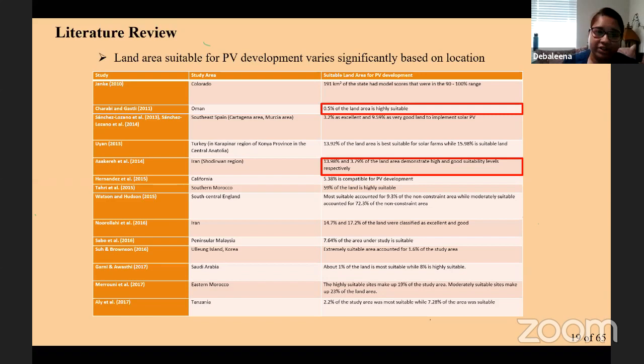Now, there were several literatures that I found while doing this research, and they show that the land suitable for PV development currently varies from location to location, and you can see the variability. The most favorable land here is 13.98%, and the most favorable land in Oman is 0.5%. So how varied the range is, from California, from Iran to Oman, sorry. So it's hugely variable.